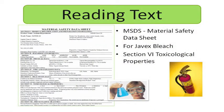Here's another example of some reading that happens in the workplace. This is an MSDS, a material safety data sheet. And it's important in many workplaces that we handle materials properly and safely so that our customers, clients, and our coworkers and ourselves can be safe at work. And so just knowing your way around an MSDS, what's in the different sections, what kind of information it holds, is really important for safety.